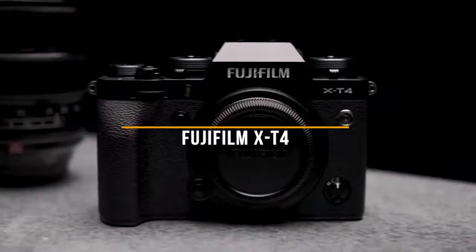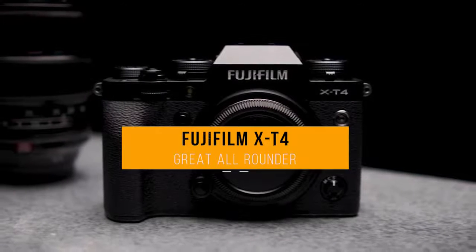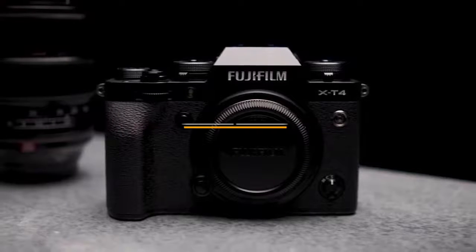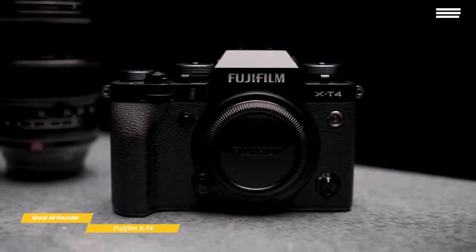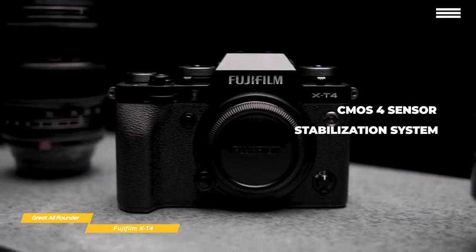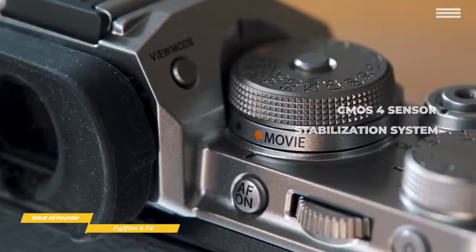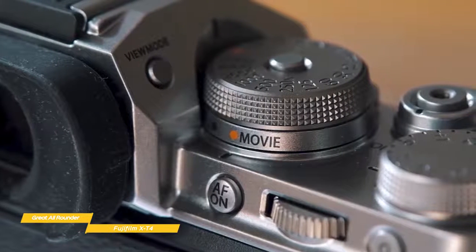Now we'll take a look at the Fujifilm X-T4, our choice for great all-rounder mirrorless camera. Priced at around $1,700, the Fujifilm X-T4 is a hybrid camera that excels at creating both stills and video. With a capable CMOS 4 sensor and a compact in-body image stabilization system, the X-T4 can definitely expand your creative limits. The X-T4 has dials on top to set ISO, continuous drive, shutter speed, and EV.